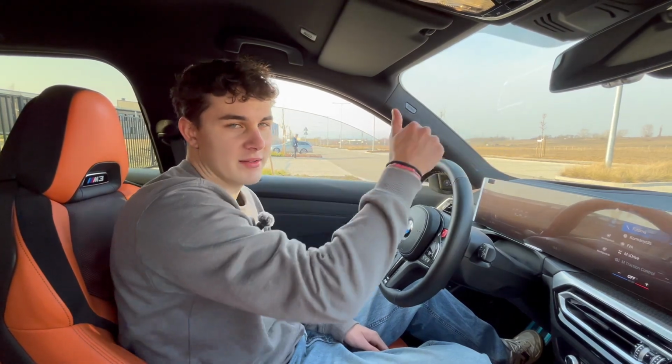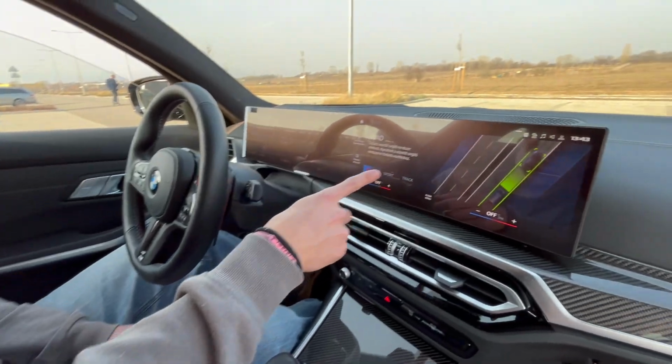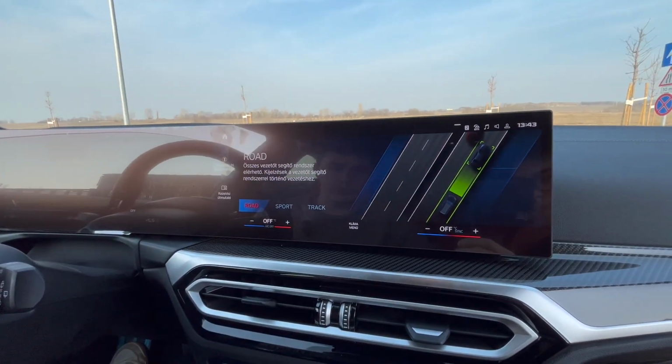Also, head-up display, very good, works very well. And if you press this M mode button here, the menu will come up where you can select all the different modes, how you want to drive your car.